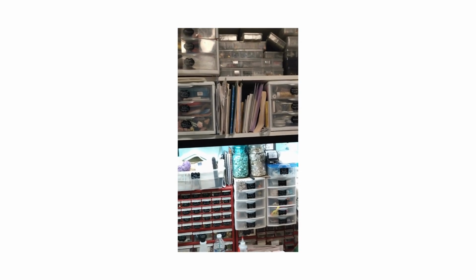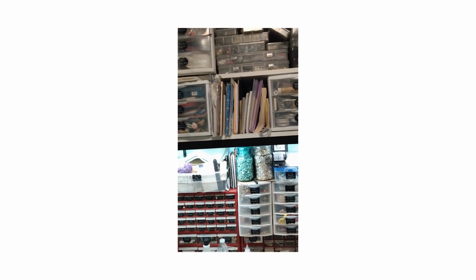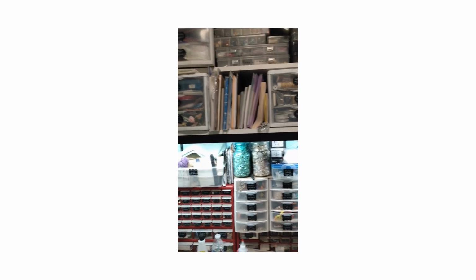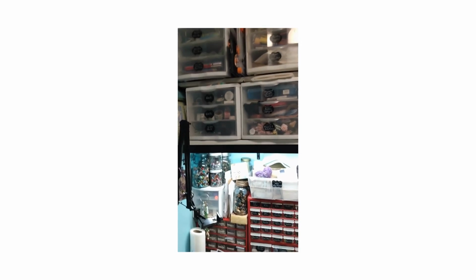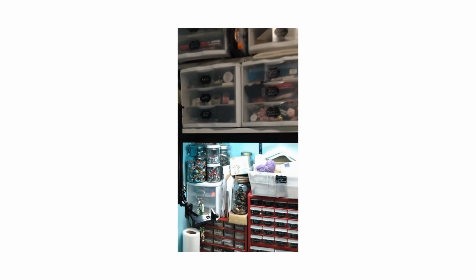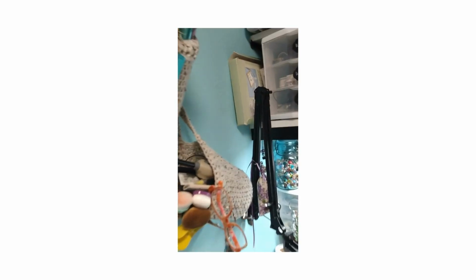My papers there, those are some papers that I use. I also have a phone book that I use to punch the holes in my journal covers. And then over here I have my washi tape, video stuff, papers, hot glue, markers, things like that. As I come down here, again, we're back here where my little baskets are that I made.